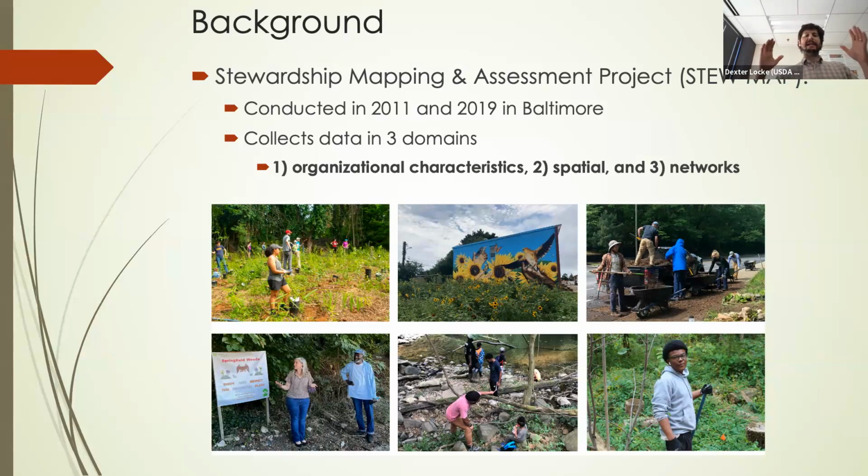There are three main facets or domains of environmental stewardship organizations that all the implementations and their different local variations have encompassed. And that's, one, the organizational characteristics. So are you a 501c3? Do you have a board? Do you have dues-paying members? How many paying members? What types of sites do you work on? Do you do trees or green infrastructure? Are you working on waterfront access or animal rights? So those are the organizational characteristics.